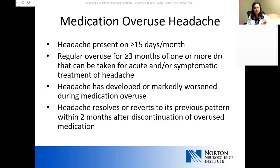Next slide. So I mentioned medication overuse headache a couple of times now. What is it? It's headache present more than 15 days a month with regular overuse for more than 3 months of a symptomatic medicine. And it can make the headaches worse. After you stop the medicine, the headache reverts to its previous pattern within 2 months. So that's the big thing, is 2 months.